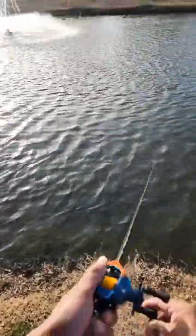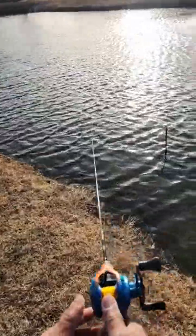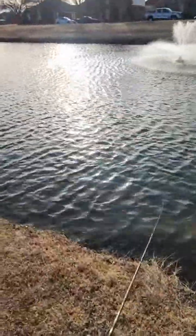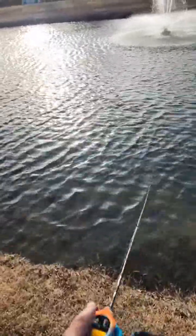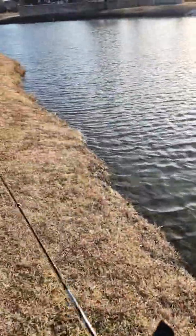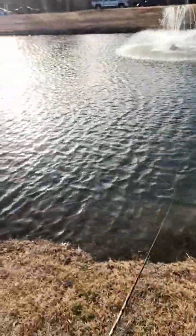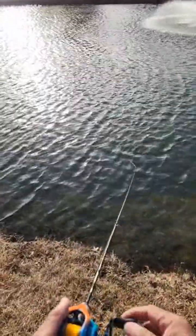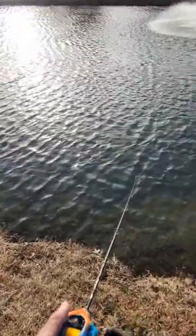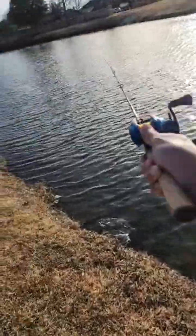These last few pond fishing trips, I've gotten 3. I went one day, I got 3. I went another day, I got 3. And today I got 1. So let's see if we can break the 3, or at least get 3 and keep the streak going. In fact, I probably could have done that if I hooked into those ones that I did lose. That would have been 3 right there. Go figure. Oh well.